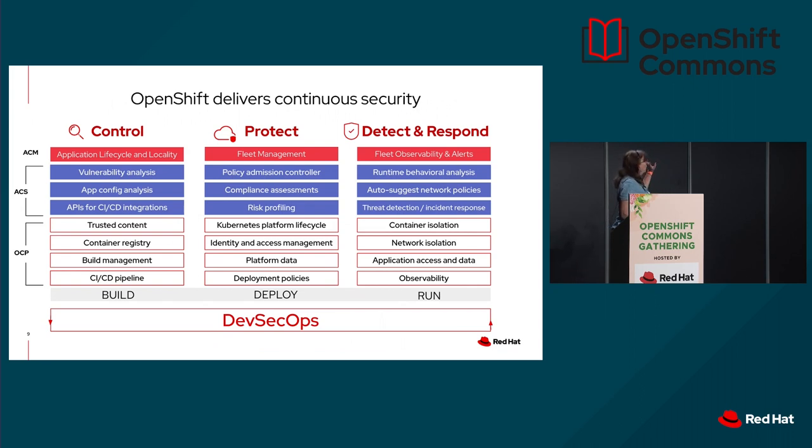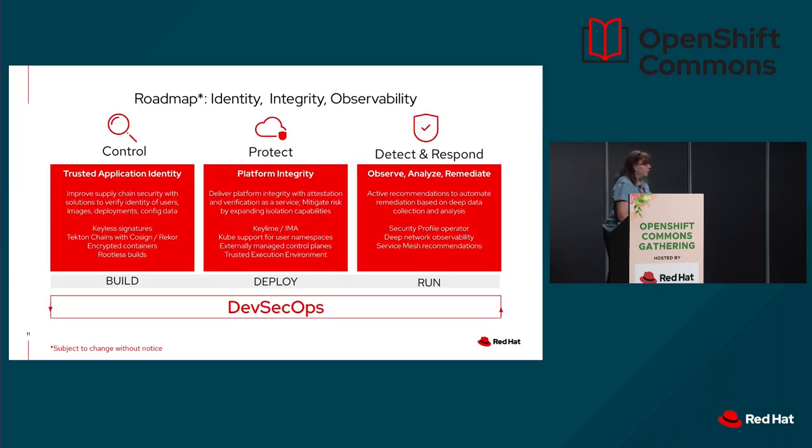I'm not going to walk through all of these. I'll just mention that the white boxes are the security capabilities available with OpenShift Container Platform in these three buckets. Blue is Red Hat Advanced Cluster Security. For those of you who haven't heard of ACS before, that came to Red Hat through our acquisition of StackRox a little bit over a year ago. You'll be hearing more about ACS and StackRox in this session later today. And then the red boxes are ACM, with both ACM and ACS having strong multi-cluster capabilities: multi-cluster management and multi-cluster security.